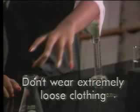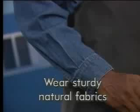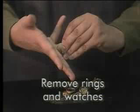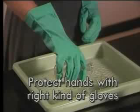Don't wear extremely loose clothing. Fabrics should be sturdy and natural. Wear older clothes and cover them with a lab apron. Wear long pants or a long skirt to cover your legs. Wear closed leather shoes to protect your feet. Tie up long hair. Remove rings and watches. Take out contact lenses. Cover your eyes with goggles with side shields. Protect your hands with the right kind of gloves.